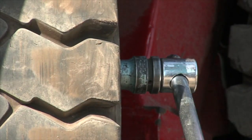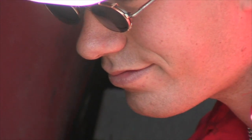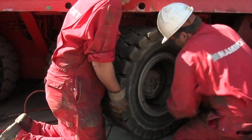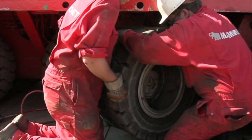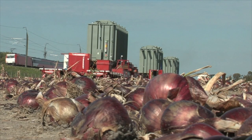So there's time for some maintenance on the SPMTs. You wouldn't expect it, but even these massive tires can be punctured and must be changed. You can't call in Kwik Fit for this. You just have to get your hands dirty.